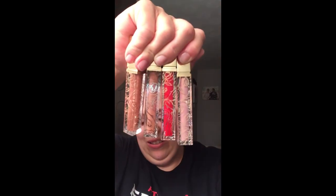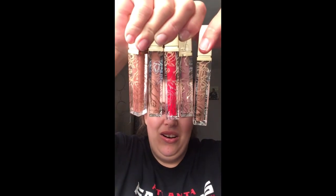So, last but not least, we have the lip glosses that I was able to get. The packaging on this is beautiful. Look at this, okay? It says Beauty and the Beast, and it has roses all along. Look how pretty these are. Aren't those so nice? All right, so we are going to start with the red shade, and this is the color Red Rose.